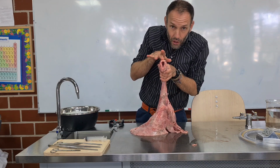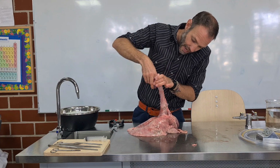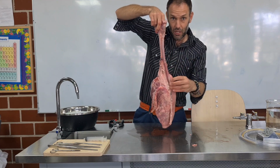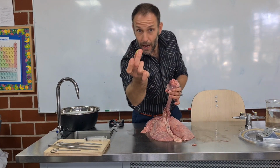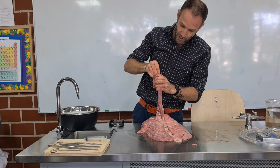And when you swallow, it will cover the trachea so you don't swallow food, and it will guide food down the esophagus into the stomach. And I can demonstrate for you now with a grape. So we're going to push the grape down the esophagus.